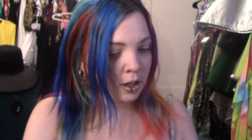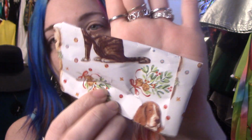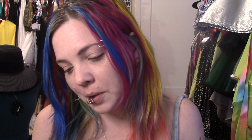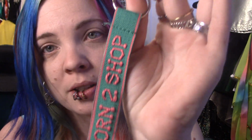And let's see, there are 3 wrapped things in here, so I'll open the smallest one first, and I love this wrapping paper. It has kitties and doggos all over it. And yay, you got a lovely Christmas. Thank you, Raven, I love you. And it looks like we have a little short lanyard, and it says Born to Shop on it. This is really cute. It's green and pink, which my ring lights are kind of picking up. I'll definitely put this on my car keys, which, funny story, I lost, but luckily had a backup.